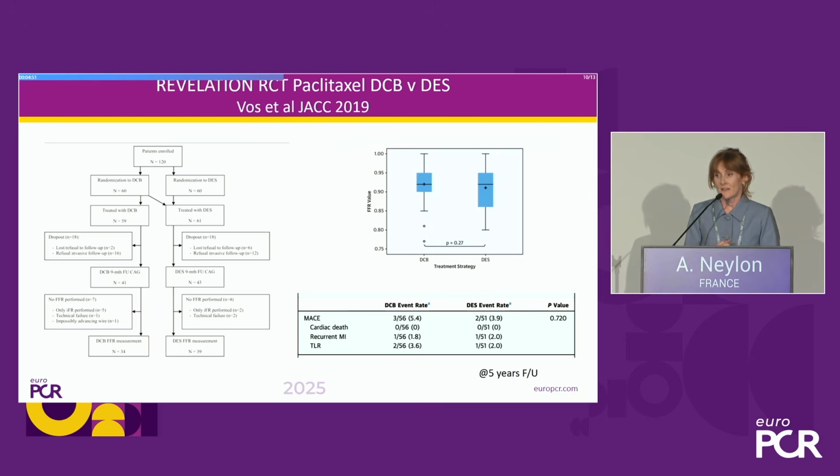So this data has grown, and we now have some data from a randomized controlled trial. The REVELATION RCT, presented in 2019, screened patients and randomized them to DCB versus DES. They used angiographic follow-up with physiology using FFR as their primary outcome. Again, we showed very comparable results for stents versus DCB in this population, and results that were maintained out to 5 years when the 5-year follow-up was published.